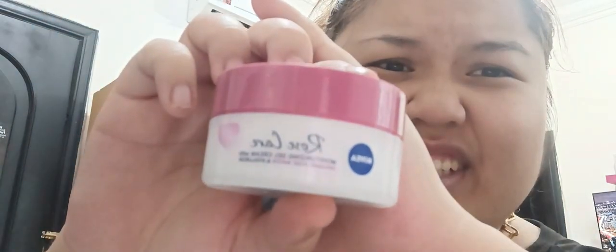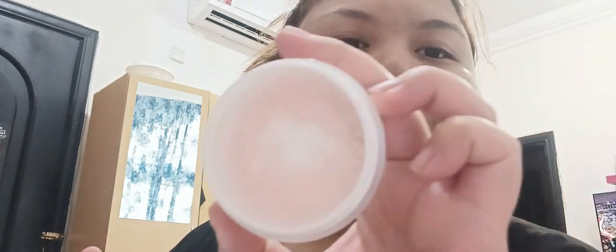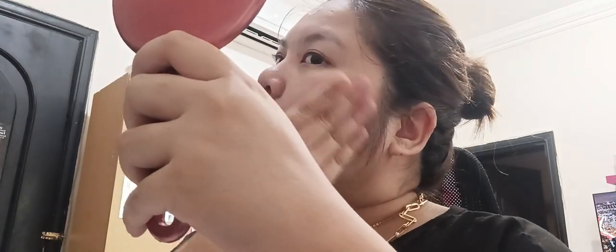And for moisturizer, this. It's Nivea Rose Care. It doesn't want to focus. What the heck? Fine. Nivea Rose Care Moisturizing Gel Cream with Organic Rose Water and Hyaluronic Acid or something. I need to buy a new one. I'm very reckless with my own moisturizer. But for my own skincare, I don't use anything other than this. This one is good.